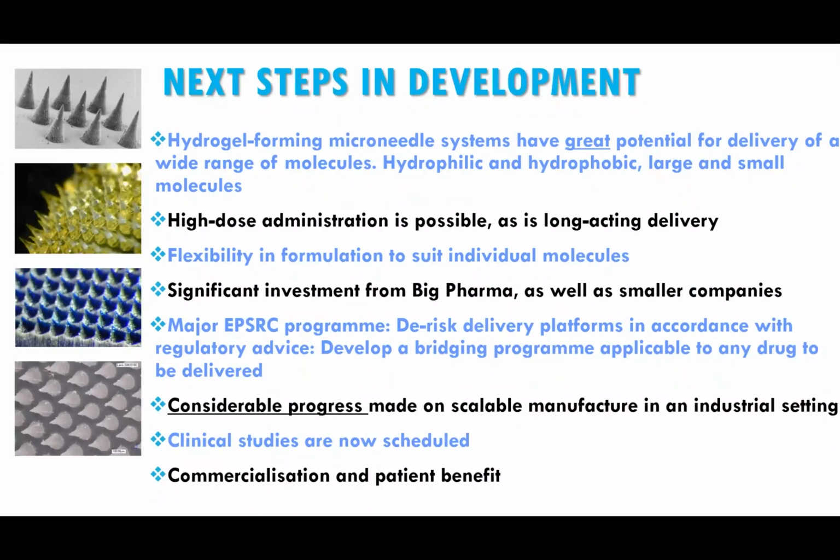We're working with a range of big pharma companies as well as smaller companies. And we have a major EPSRC program ongoing to de-risk the platform. So basically show that the platforms themselves are safe and can be scaled up in terms of manufacture. And this will allow us to develop a bridging program that can be applicable to any drug to be delivered.